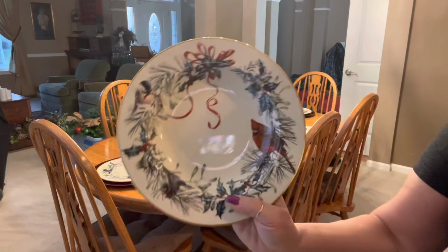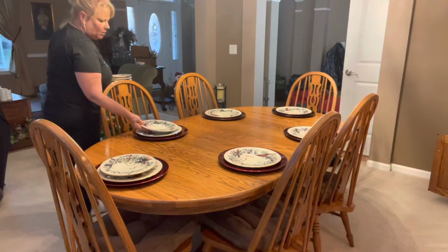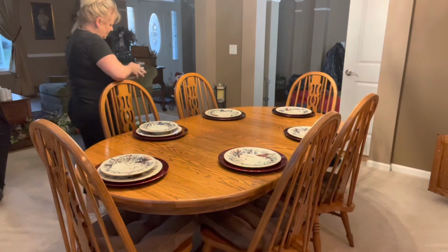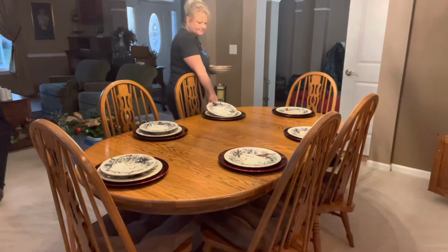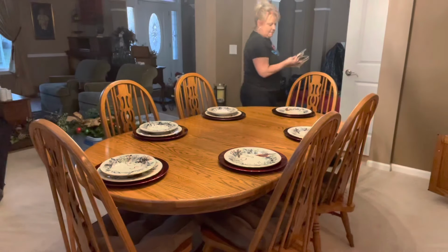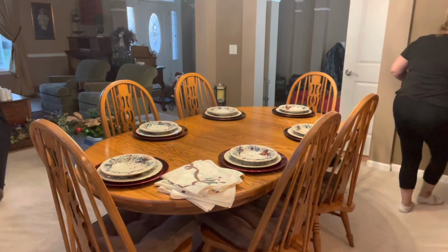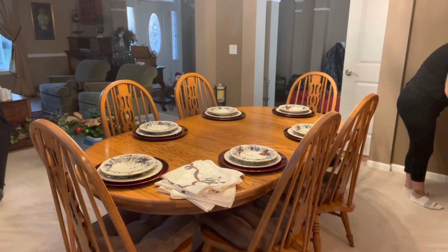So this is what they look like, and they are lent. So I'm going to put a salad bowl on top of each plate because I like to build up my place settings. So I'm going to grab my napkin holders, my napkin rings.